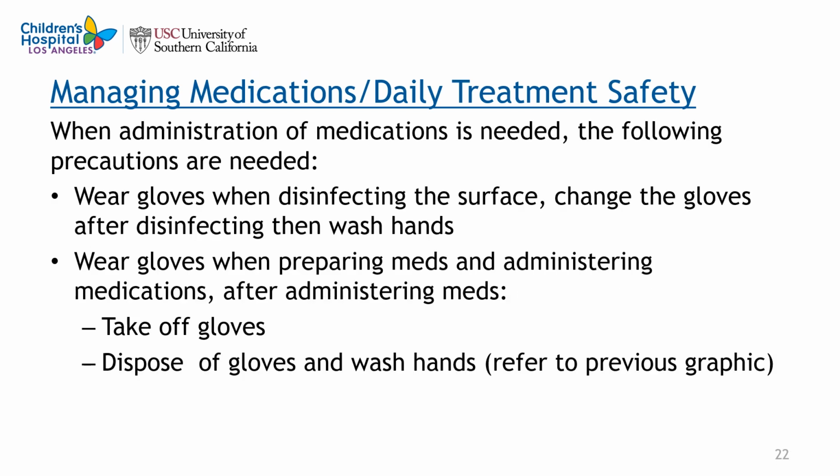When administration of medications is needed, the following precautions are needed. Wear gloves when disinfecting the surface, change the gloves after disinfecting, and then wash hands. Wear gloves when preparing meds and administering medications. And after administering medications, take off the gloves, dispose of the gloves, and wash hands. And you can refer to the previous graphic as to the proper steps to take in removing gloves.